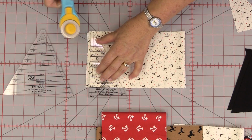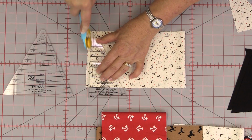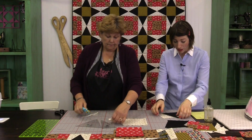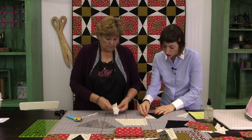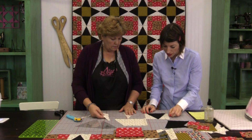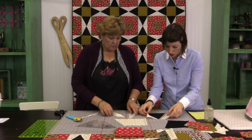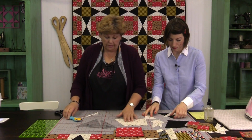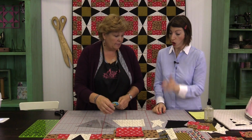And what's nice is if you fold your fabric in 2 layers, you get your reverses. What I mean by that is you need one side that looks like this, and you need one side that looks like this. So as long as your fabric is folded, you're going to get that. Yep, perfect. All right, so we have some of those.